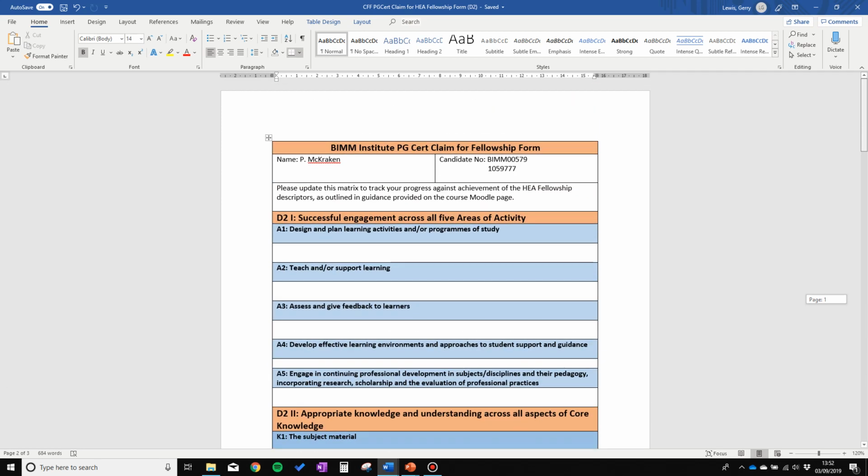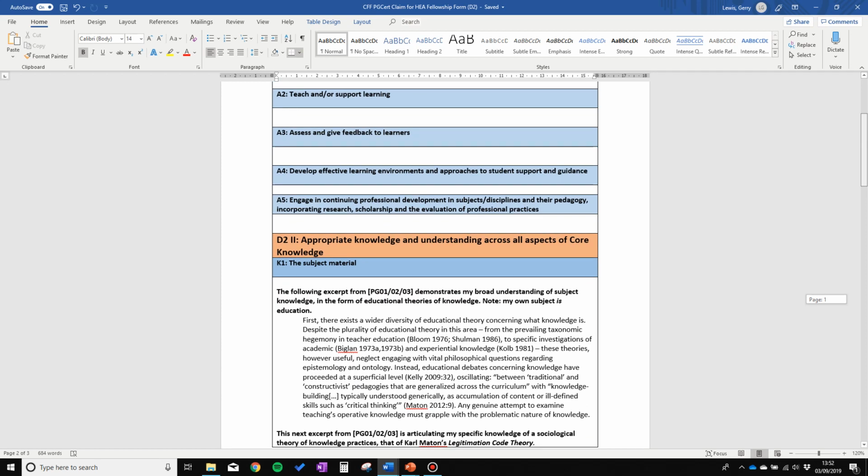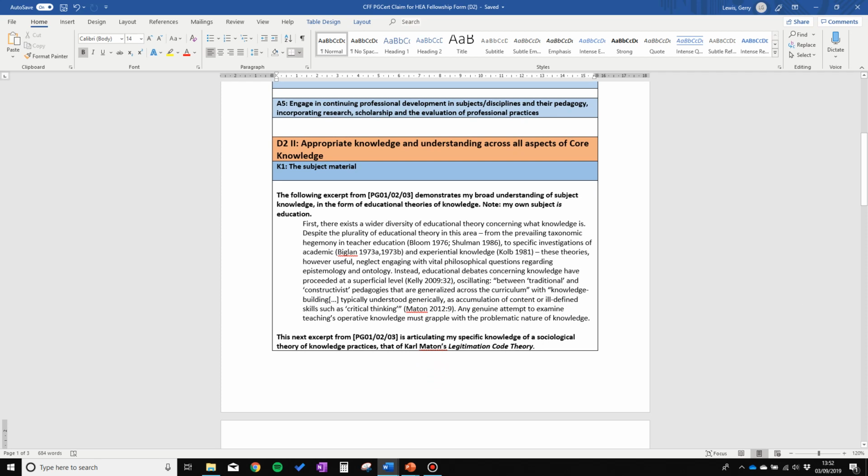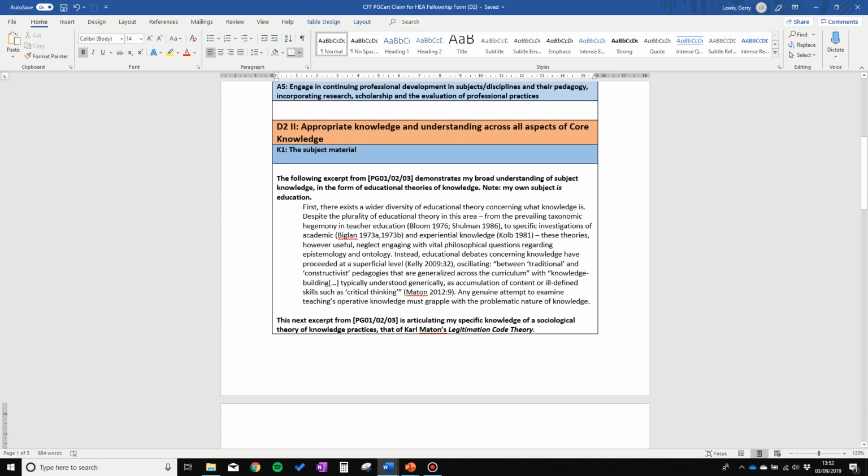So, if we continue and think about how we fill this in, here's one I've done earlier. I've got some evidence that I've drawn from. It's not actually from a PGCert piece of work, this is from a recent paper that I did on sociology of knowledge in education. So maybe it's a bit dry and a bit meta here. This is relating to subject material, K1. So this is knowledge of your own discipline, your own profession. In my case, this is education, but for you, this will be music business, songwriting, etc., etc., etc.